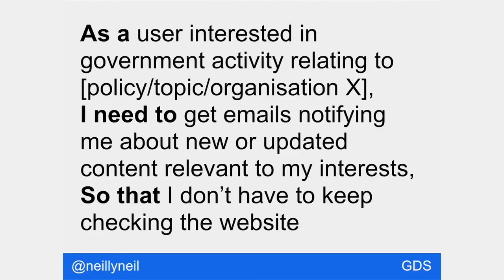So the last thing I want to talk about is notification and how, with all that content, we let people know when there's new things available. And again, this is all about user needs and focusing on telling people about the things that they need to get. So it's really how do we meet this need as a user interested in government activity relating to a given policy, topic, organisation. I need to get emails notifying me about new or updated content relevant to my interests so that I don't have to keep checking the website. And this is where GovDelivery comes in for us. And we currently offer that, we meet that need in these ways, we interpret that need in these ways.